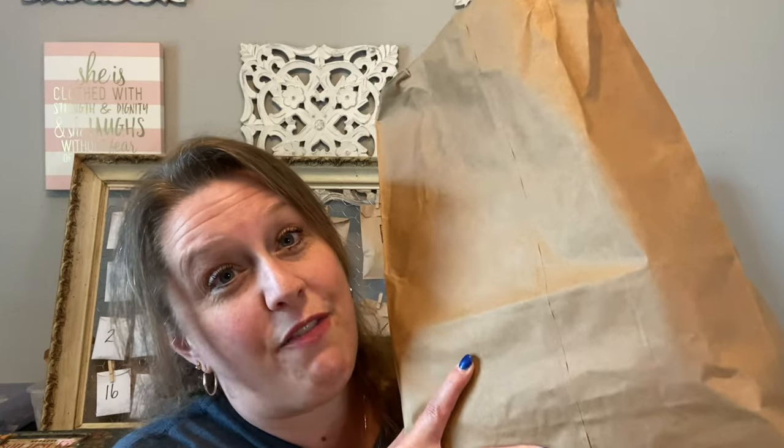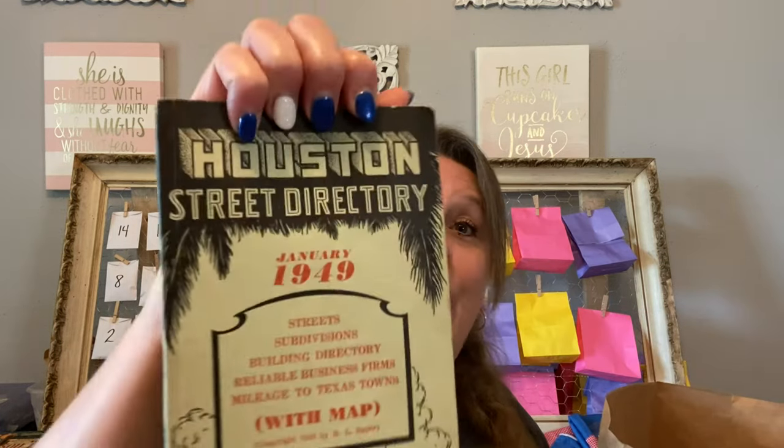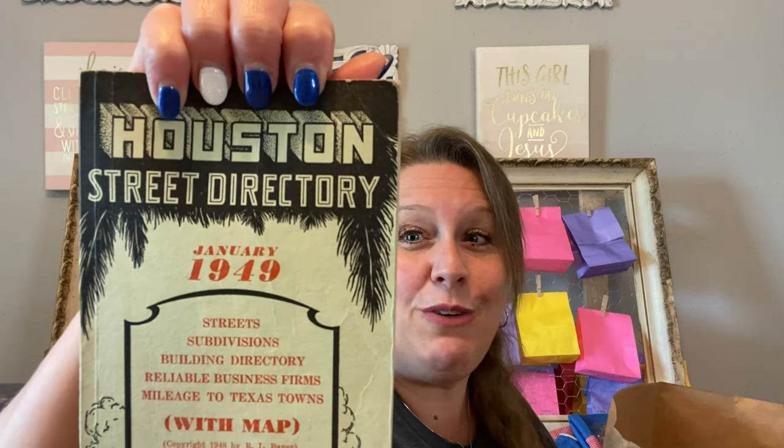Okay, y'all, so the last thing that I got was all of the stuff in this bag. Now, I did pay $10 for this bag. And so you can tell that she was giving me really great deals. This was a great, great find, and I'm so glad that I was scrolling through Facebook. But in this bag, it is absolutely chock full of old maps. Now, we will go through this at a later time too, but there's also some books in here. Here's a Houston Street Directory from 1949. I think this will do fabulously here in the Houston area.